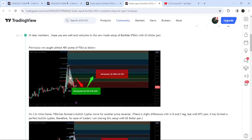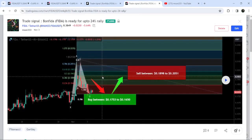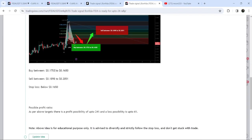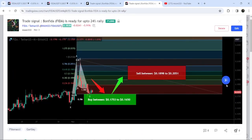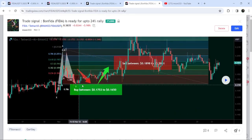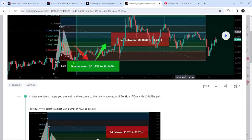Before that, I shared this harmonic bullish reversal Gartley pattern on 3rd of November 2023. That was also formed with the US dollar pair on a 4-hour time frame chart. This was the complete trade setup. This was the buying zone, and this was the sell target zone, and below 16.5 cents was our stop loss. Now if I play this chart, you can see that the price line again dropped down inside this buying zone and entered the buying zone here once again. And then we had a very nice reversal, and this was almost a 39% pump on this 4-hour time frame chart.